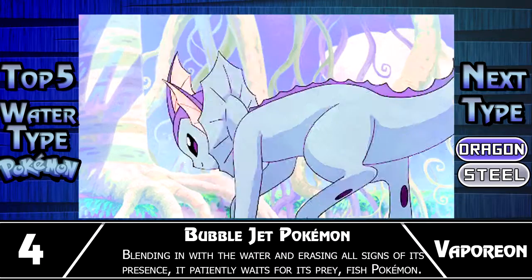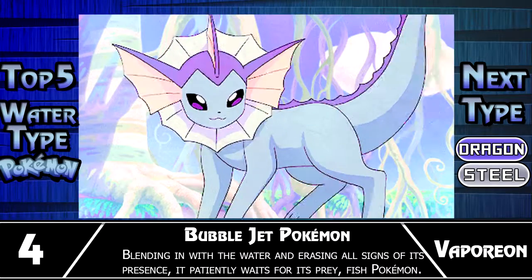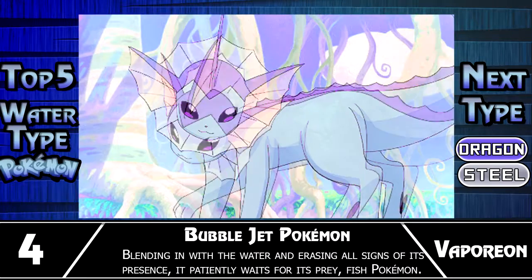But another thing that makes me love it is how savage it is. It literally blends in the water. You cannot see it in the water. If it doesn't want to be seen, it will not be seen. That's crazy. But after that, it just sits there and waits.